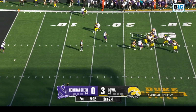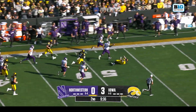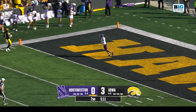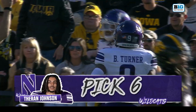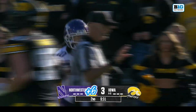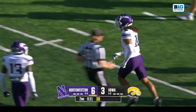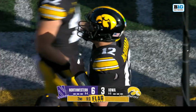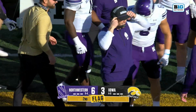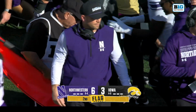Third down, McNamara. That's intercepted. Theron Johnson of Northwestern. He's going to go all the way. Touchdown, Wildcats. Four-yard return to the house. There's no defender who's emerged more throughout this season than Theron Johnson for the Northwestern Wildcats. He's been a talented player throughout his career up to this point, but he has become a playmaker for David Braun's defense.